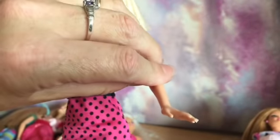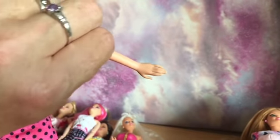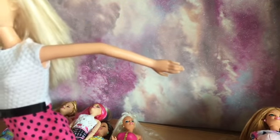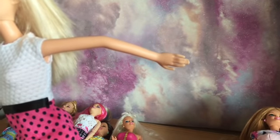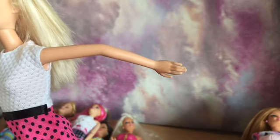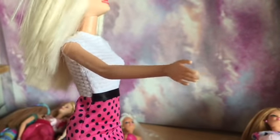Her hair was really fluffy, and I think it's been cut. But the main reason I wanted to show you her was because of her hands. She was the one that had chewed hands, and I've repaired her hands by dipping them in a pan of boiling water. You put some water in a pan, you bring it to the boil until it's bubbling, and then you dip the hand in a few times, and it actually works fantastic.